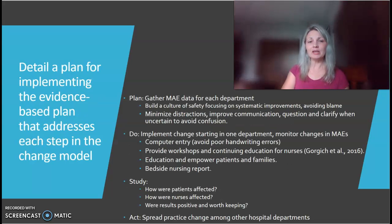So in implementing the PDSA model, the first step, of course, is to plan. We are going to start by gathering medication administration error data for each department in our hospital. We will build a culture of safety, focusing on systematic improvements and avoiding blame. The literature does show us that things to improve medication errors are to minimize distractions, improving communication, being able to question and clarify any uncertainty to avoid confusion.